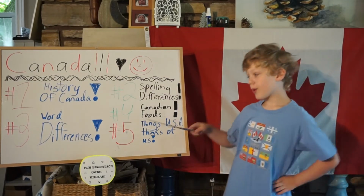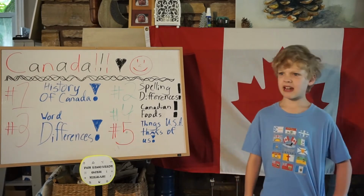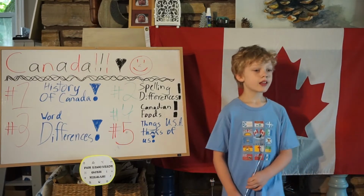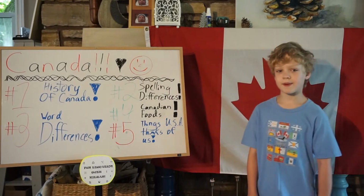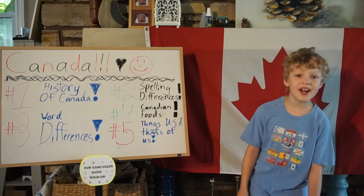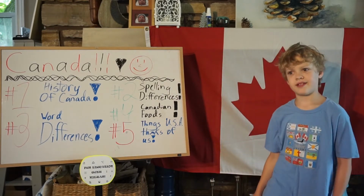Next up, word differences between Canada and America. I feel like I'm saying Canada and America way too many times. Cutlery versus silverware. Serviette, that sounds more French than English, versus napkin. Tap versus faucet. Loonie versus $1. And final one, pencil crayon versus colored pencil.